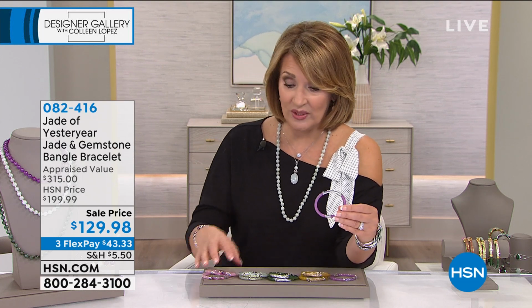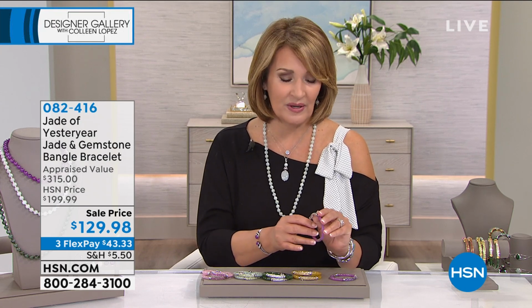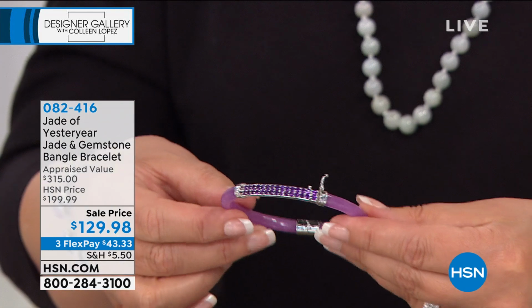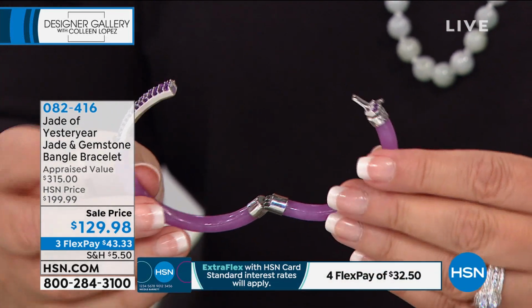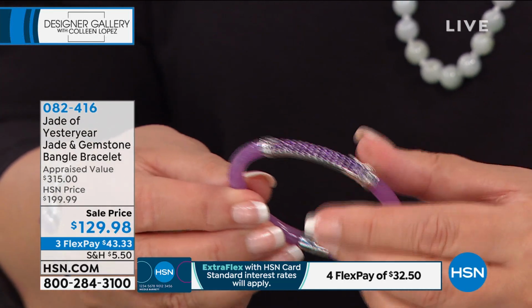Not a lot of this left whatsoever, maybe 100 or so in each choice, and then we retire this bracelet today. So this is the lavender. I want to show you a couple things, and then we'll walk you through all the colors. The lavender has African amethyst. The actual clasp is hidden. I'm just going to show you, press and release it. It's hidden and clicks back down, locks into place, and then the safety comes over one more time.